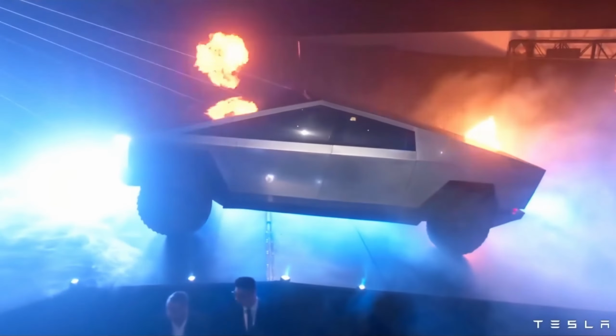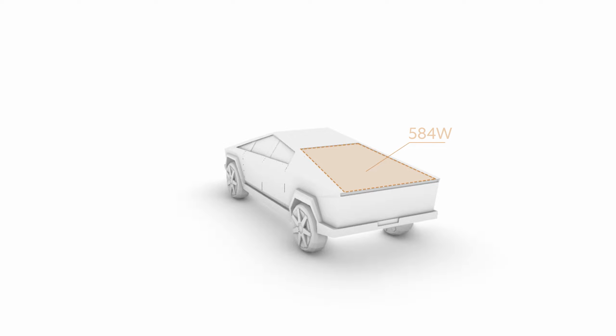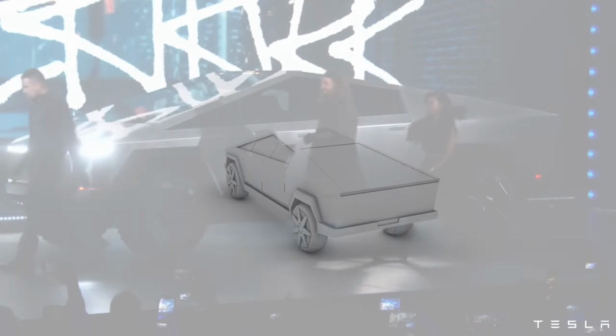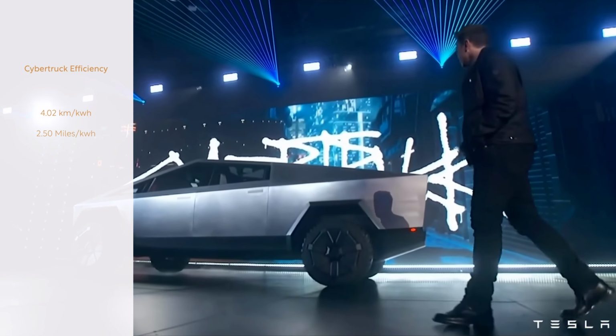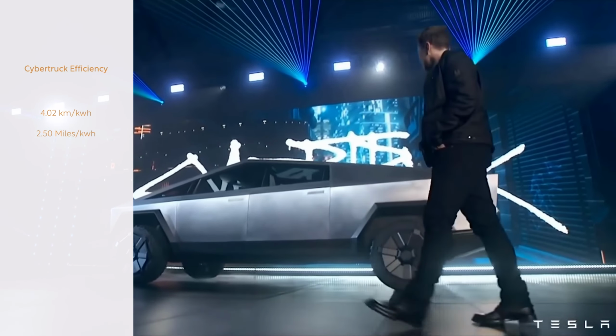We don't have any official data for the Cybertruck, just Tesla's predicted data, which is normally fairly accurate. The claimed efficiency of the Cybertruck is 4.02 kilometers per kilowatt hour, or just under 2.5 miles per kilowatt hour. No PV system is 100% efficient, so I've calculated all this with a 10% loss rate. Lastly, I chose California, which is the sunniest place I could find in the US to base these calculations, and I also did calculations for the far north based in Oslo, Norway, which has a very similar latitude to Anchorage.